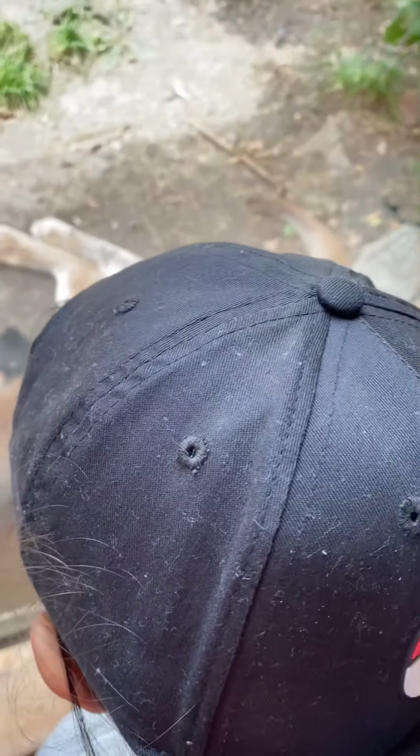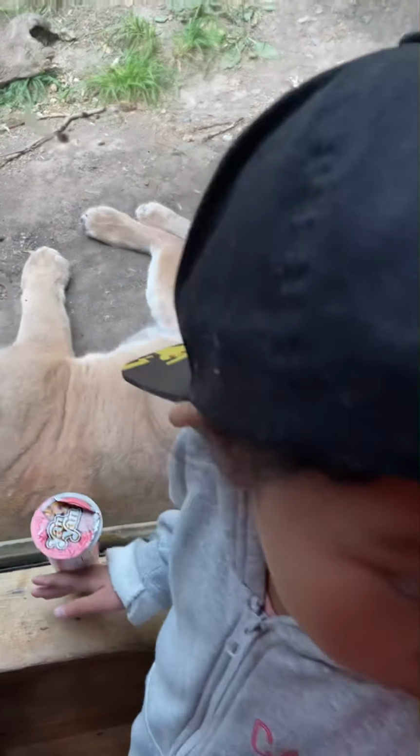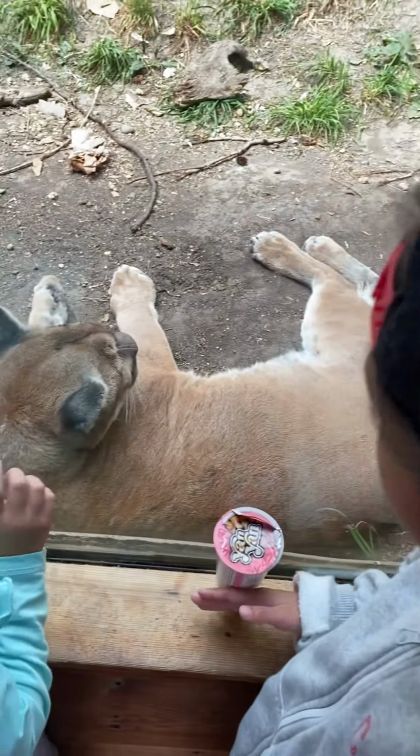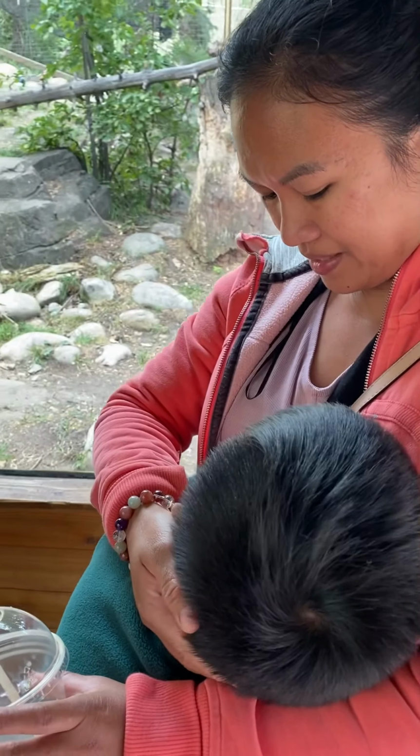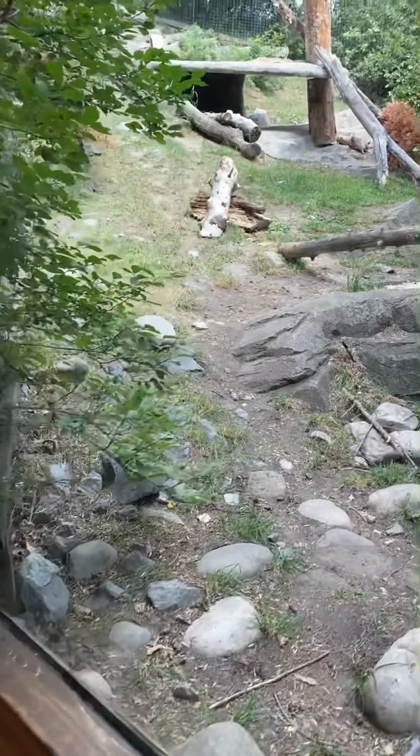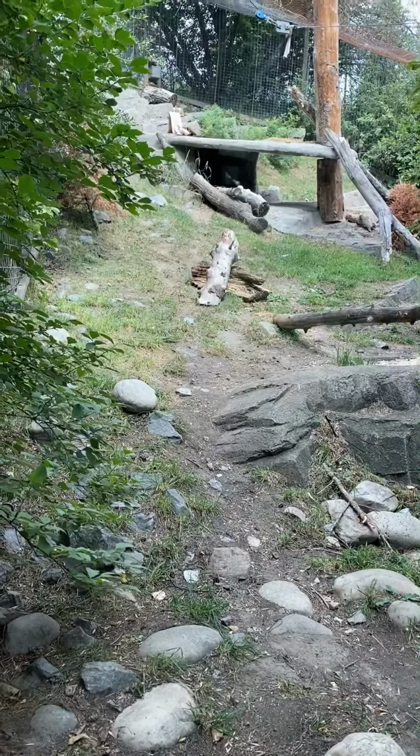Eli, what is that? What is this? Oh, because there's a barrier here. They can't go on the side. It's a tiger? No, it's not a tiger, Ate. What is that, Ate? Cougar. It's not a tiger. Cougar. What's in there? You okay? You're scared of the big cats? Okay, let's go now. If you're scared, there's nothing in there.